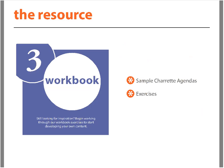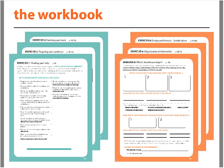And lastly, the guide includes workbook pages so that you can jumpstart your thinking and also prompt discussions within your organization. We're really excited about this piece. The exercises can be completed by just one person, but there's also guidance on how to turn a series of the exercises into a team brainstorming session if you want to have a half-day charrette.